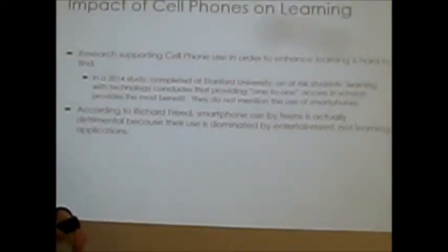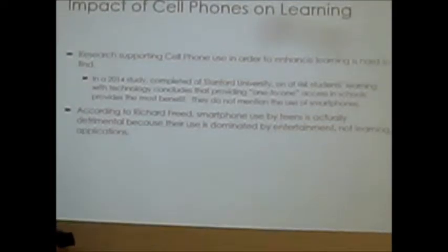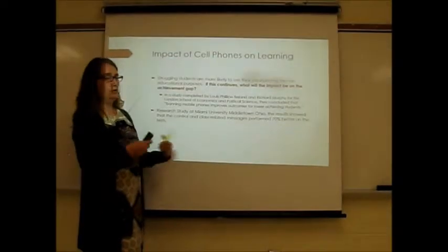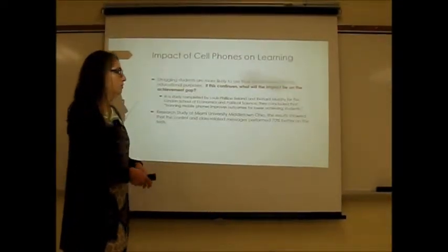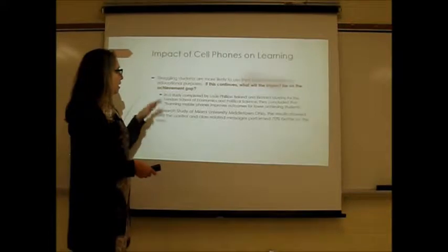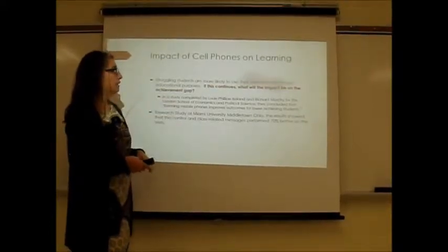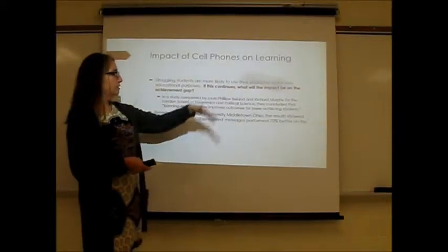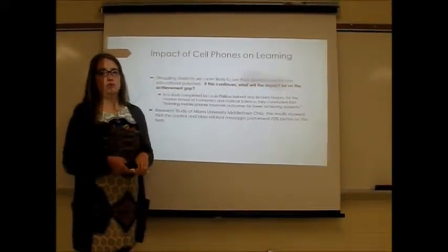According to Richard Freed, smartphone use by teens is actually detrimental to their learning because their use is dominated by entertainment and not learning and using the applications that they use on their phones. Another study, struggling students are more likely to use their cell phone for non-educational purposes, and if this continues, what will the impact be on the achievement gap?